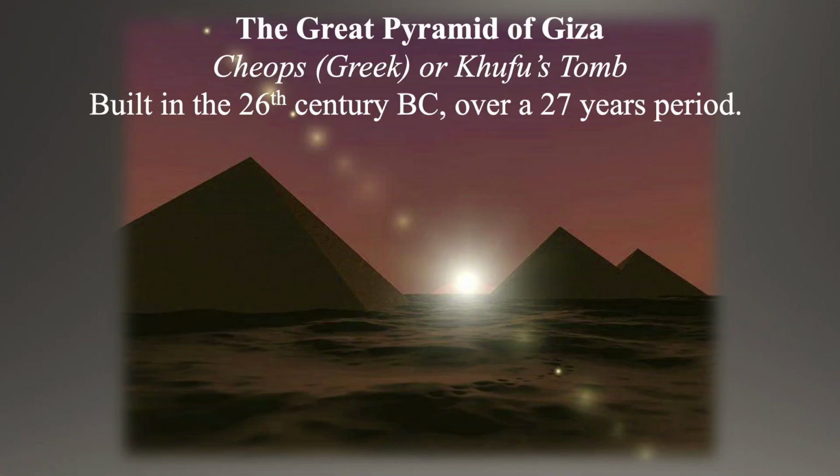Very near Cairo, about 4 miles to the west, is the town of Giza. It's in Giza where you're going to find the Great Pyramid. Cheops, which is Greek, or Khufu's tomb, is what is in the Great Pyramid of Giza. The Great Pyramid was built in the 26th century BC, over a 27-year period of time.